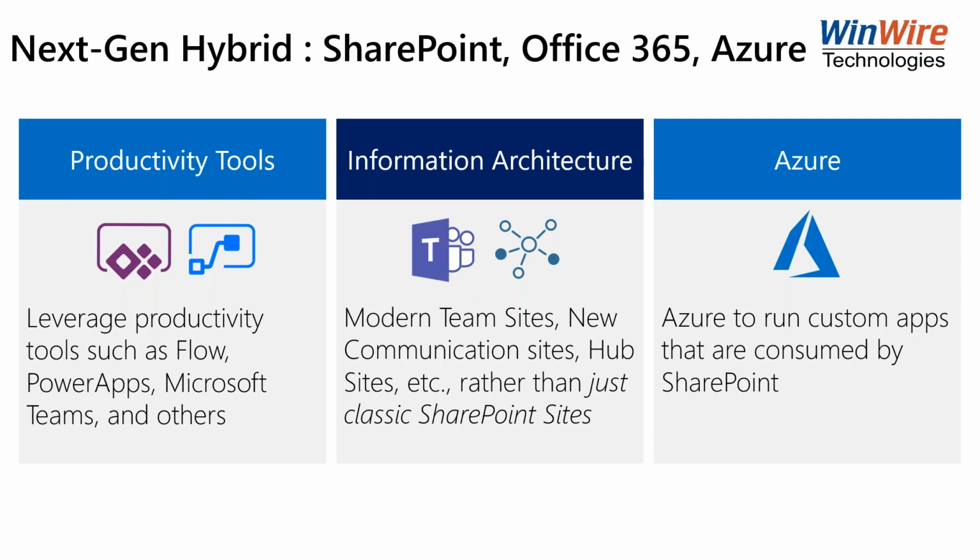You can run custom apps. You can also use Azure file storage for low-cost storage to optimize your cost. And all of these apps you developed on Azure can be easily consumed within SharePoint, just like a web part. Just like any other web part you would use, you could simply consume them.